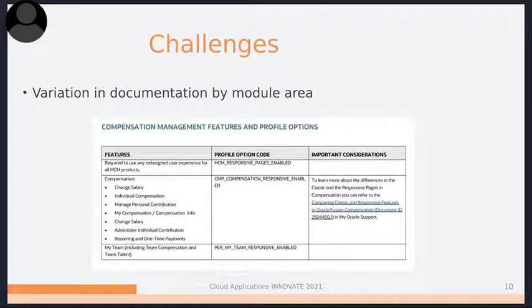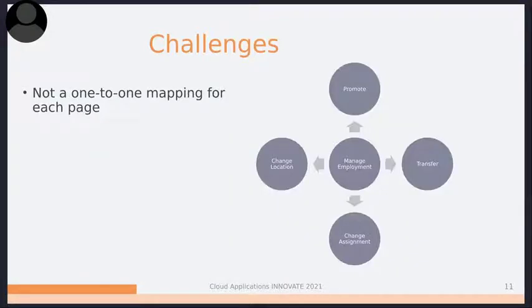So in the core HR, the person management, we didn't necessarily see all that same in-depth mapping documentation. So some of it was really pulled together. We used Customer Connect to ask questions, and it was definitely a challenge to work through that.